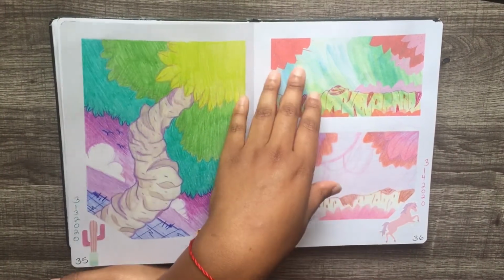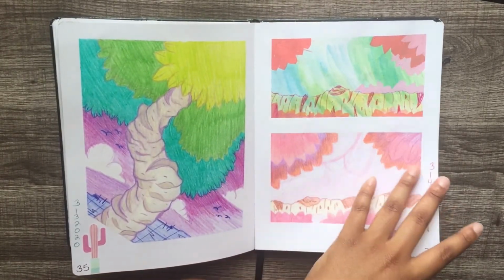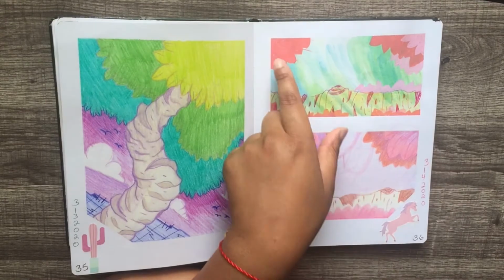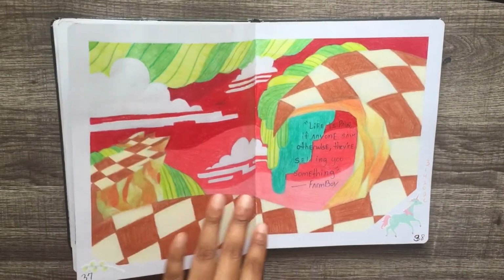Color pencils. What is this? I guess that's acrylic. Oh, that's Posca pens. They didn't look well. The pink is like, ugh. It's an ugh looking pink.